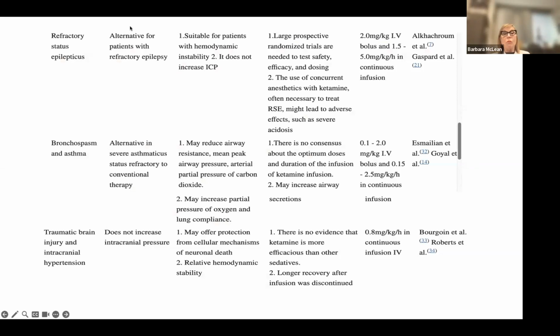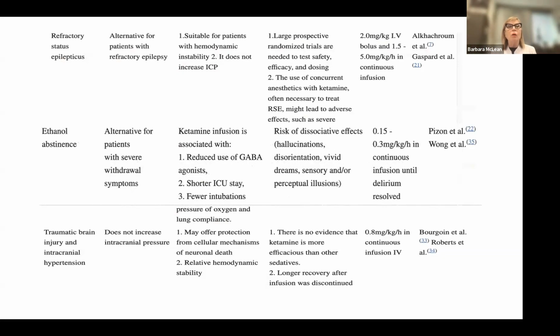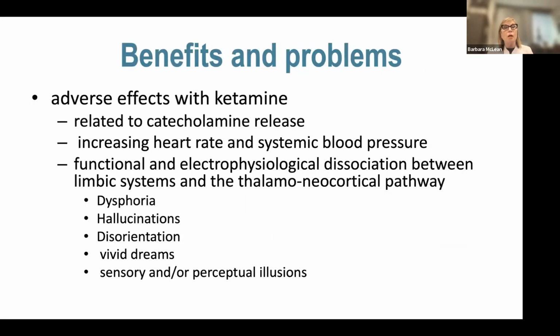Other things that we can use, you can see all these different doses. Happy to share all this with you. It's very beautiful in the literature and really easy for us to follow. But I also want to remind you that it can be significantly used when you are withdrawing patients from alcohol, can significantly reduce severe withdrawal syndromes and symptoms, and it is highly related to reduced ICU time.